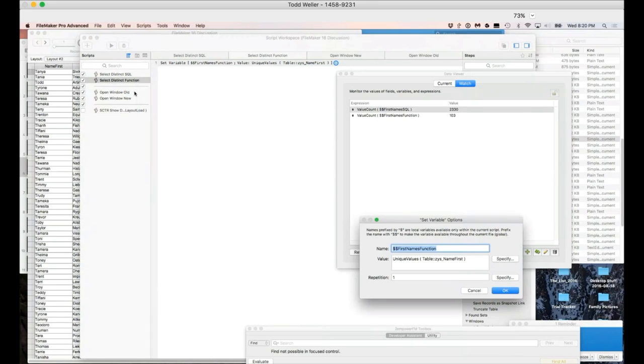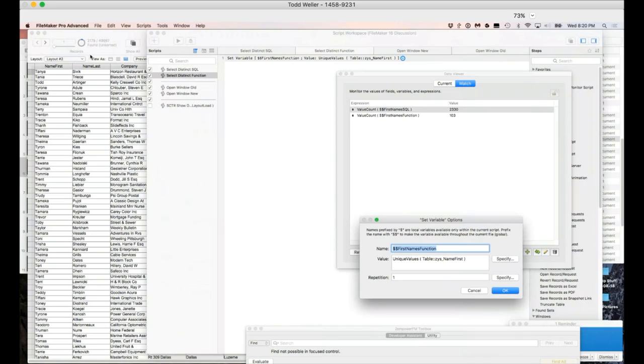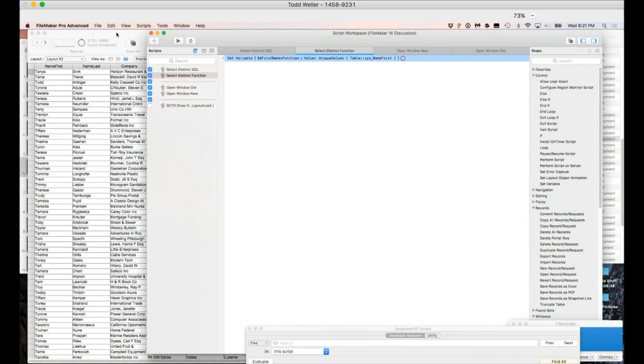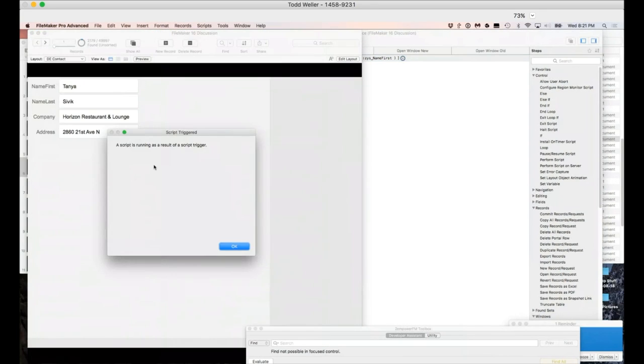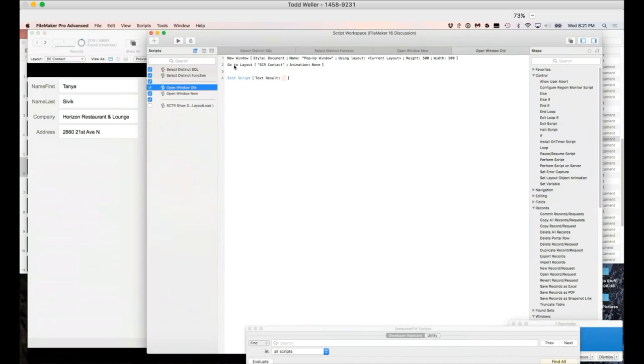And then I did do, this is just the new Window script step. I mean, obviously Thomas already touched it because he declared the card window. But what I did is I have a script trigger that obviously runs. So I have a simple script here that's open new window, and then it goes to a layout to do some work in a script. And that's really all it does.